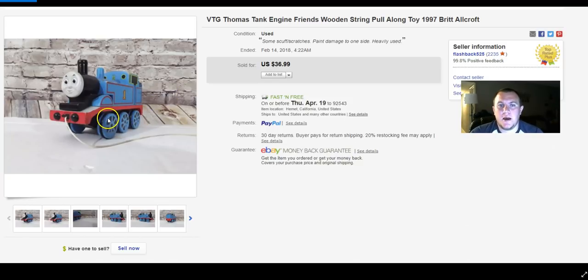It's a little pull toy. We had paid $5. He had used it, doesn't want it anymore. We were going to donate it, but I listed it and got full price, $37. Had a lot of scuffs, needed some paint work, but it was a pretty cool, unique Thomas wooden pull toy.